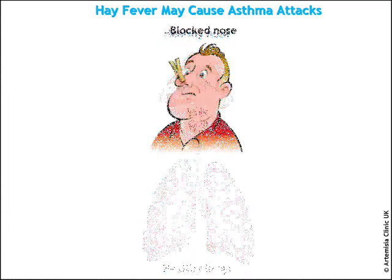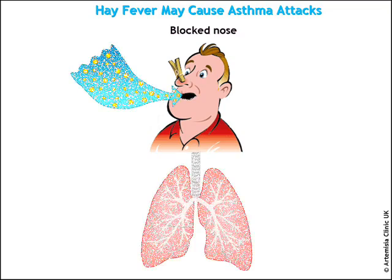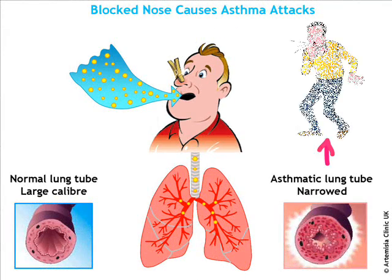If the nose is blocked, we automatically switch to mouth breathing, and the pollen, which is normally trapped by the nose, is able to get directly into the lungs. There it causes changes similar to those in the nose, swelling of the lining, mucus production, etc., making the tubes in the lung narrow and prompting asthma attacks.